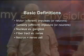Let's go ahead and talk about neurons for just a little bit, since they are the functional cells of the nervous system. There are actually two different groups of cells within the nervous system. The ones that transmit the impulses, neurons, and the ones that support the neurons in various ways. And those cells are called glial cells or neuroglia, and we'll consider those separately here in a bit.